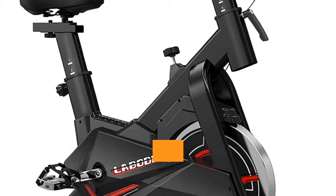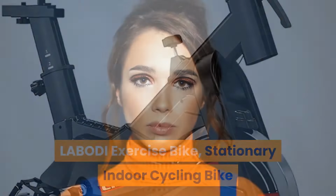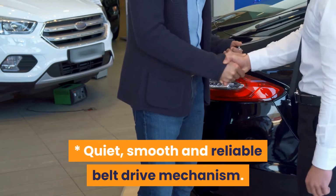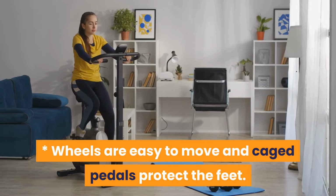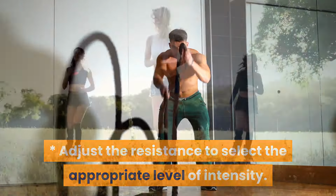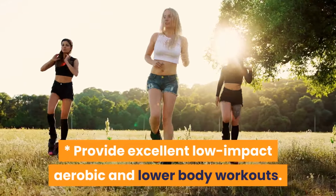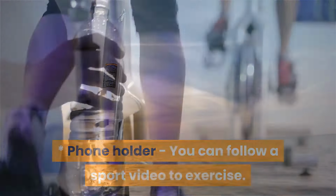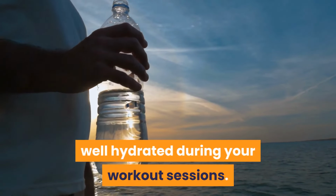4. Labodi Exercise Bike, Stationary Indoor Cycling Bike. Feature: Quiet, smooth and reliable belt drive mechanism. Wheels are easy to move and cage pedals protect the feet. Adjust the resistance to select the appropriate level of intensity. Provide excellent low impact aerobic and lower body workouts. Phone holder, you can follow a sport video to exercise. Water bottle holder, you need to be well hydrated during your workout sessions.